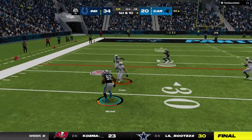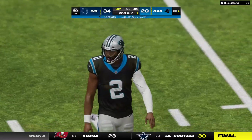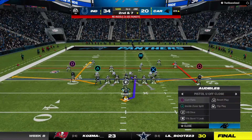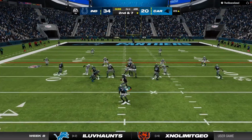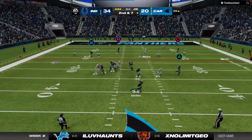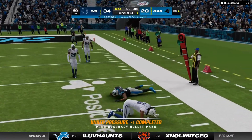They'll look to throw here. Left side, that's caught by Mitchell. Not quite the success they had last play. This one goes for 3 yards. Looking to speed things up here, going with some tempo. Off the play fake, he'll look to throw. That's another incomplete to Mitchell.